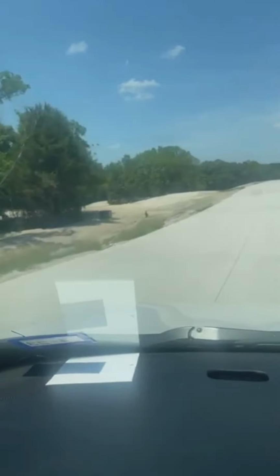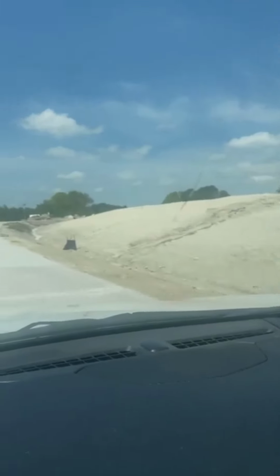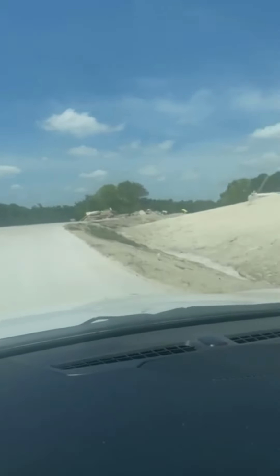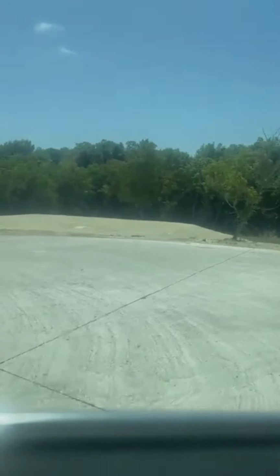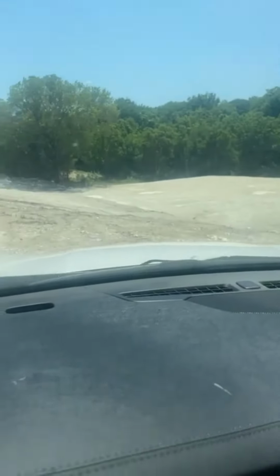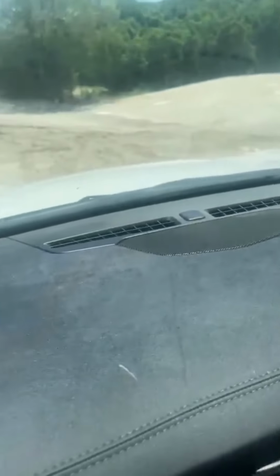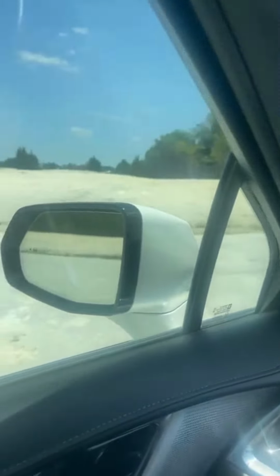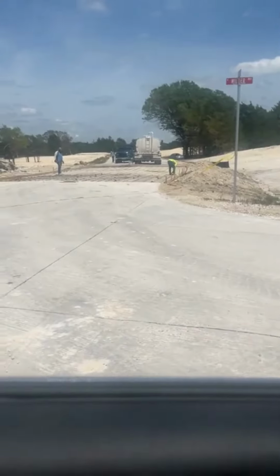I'm gonna stay cool for a minute. Gotta be back where those gentlemen were. Oh, there they are. So let me turn around. They get that street in. Man, look at that lot. Wow. Look at that lot. Let's see, they're getting that infrastructure in.